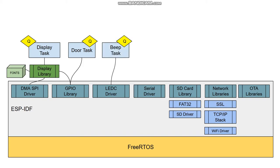Next up, we've got the beeper task, and this also has a queue. This task is responsible for running the piezo beeper that's in the front panel board. This provides some feedback to the user when they tag in or press the button, for example. The format of the messages on this queue are basically frequency and duration of the beep that other tasks would like it to play.